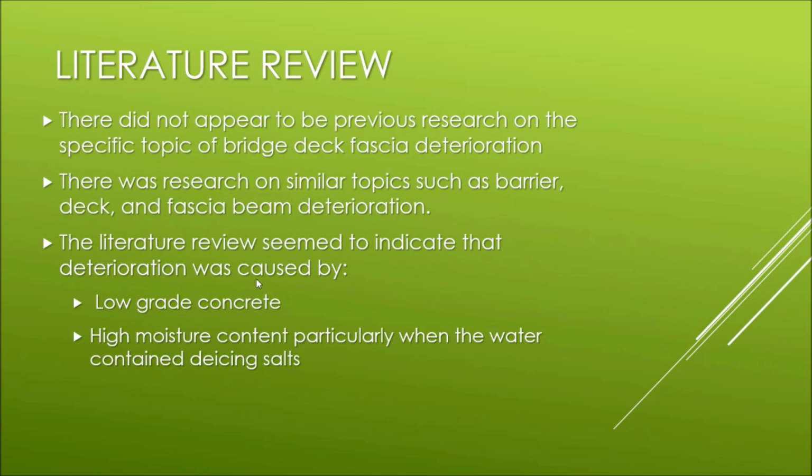To kick off the project, Wayne State worked through extensive data collection, and the first part involved a literature review. As we really got digging into it, there really was not any previous research on this topic, but there were a few reports on similar topics, such as deterioration of the barrier itself, the deck itself, or fascia beams, but not specifically the deck fascia. The literature review seemed to indicate there were two main causes. One of those was low-grade concrete. The other was high moisture content, particularly when that water contained de-icing salts.